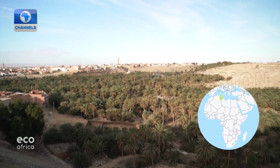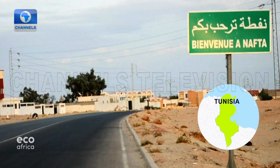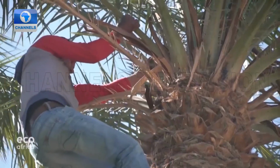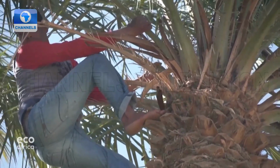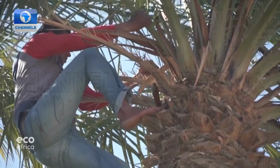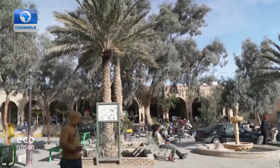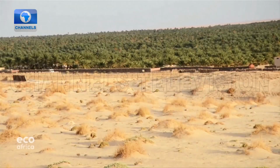These date palms are legendary. They grow outside Nifta, an oasis town in southern Tunisia, and produce famously good quality fruit. They are pollinated by hand to ensure high yields. For centuries, natural springs provided an abundance of water which helped the palm trees flourish. This oasis is known as the basket because it's shaped like a basket of fruit. It used to have 152 sources that provided 700 liters per second.